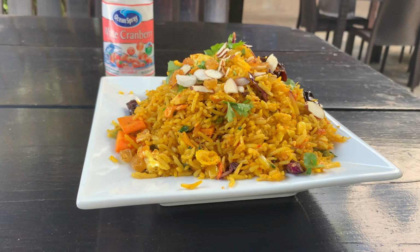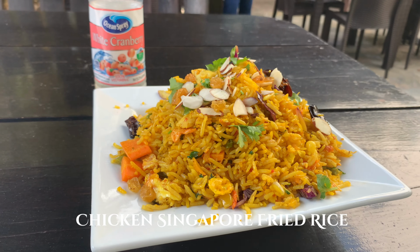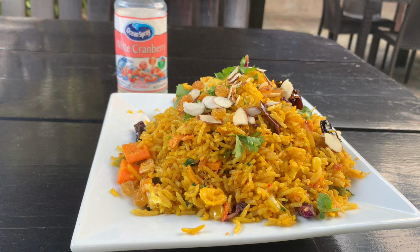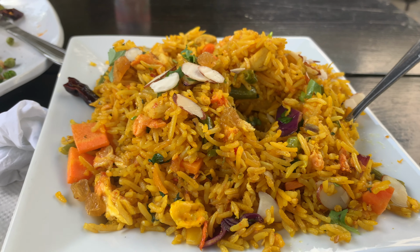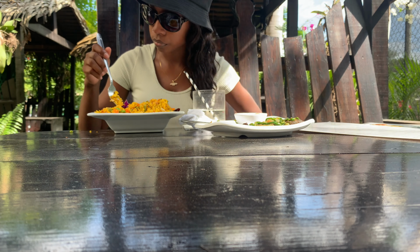Alright, so for my main course, I ordered from the Asian fusion menu, and I had the fried rice chicken Singapore rice. It was a lot of food, as you guys can see. I think this was only $1,500, and this wasn't bad. I actually like this. This is definitely a 10 for me. Everything about it was good. All the vegetables, the chicken in it, everything was just right.